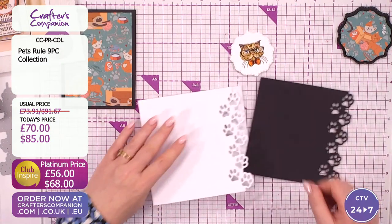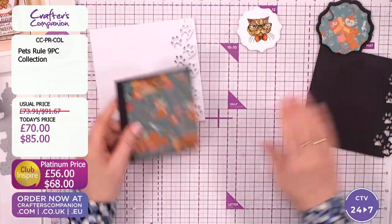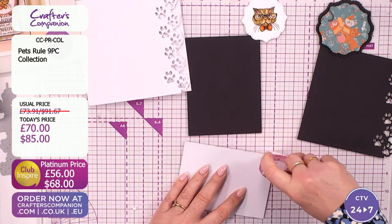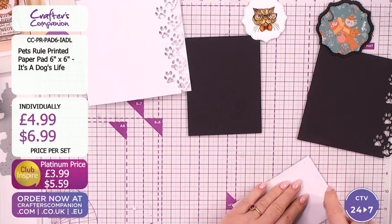So we're going to pop this together. We've got our inside card here. We're going to pop that onto there and then stick everything together. So let me just grab my tape pen and we're going to mat and layer this onto our black cardstock.